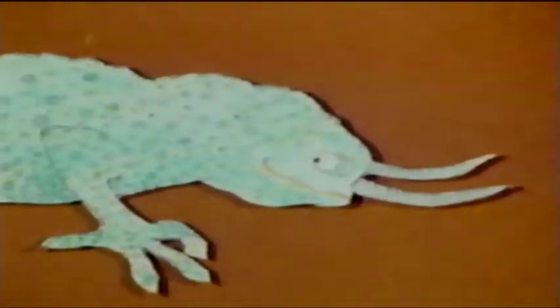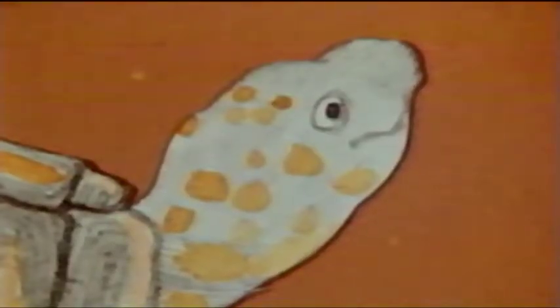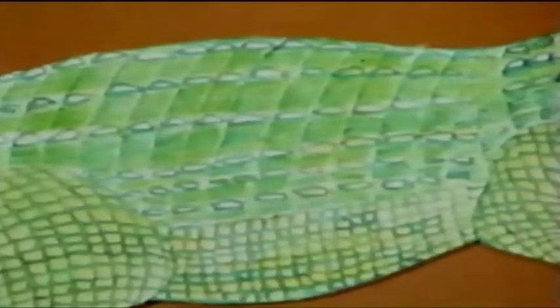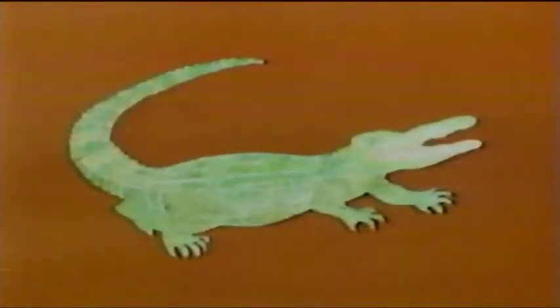Reptiles are cold-blooded, too. This means the temperature of their bodies changes with the temperature of the air, water, or ground around them. That's why reptiles often lie in the hot sun to get warm. Animals such as snakes, alligators, and lizards are reptiles. Reptiles are animals you will always remember.